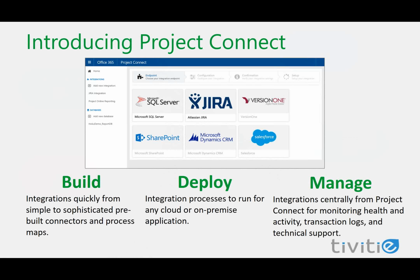Project Connect is Tivity's tool for Microsoft Project that allows you to synchronize information across systems to gain better visibility and control, improve collaboration, traceability, compliance, and unified reporting. Project Connect can help you easily integrate systems with Microsoft Project Online to form a true all-work management platform. You can see a few examples here on the screen.